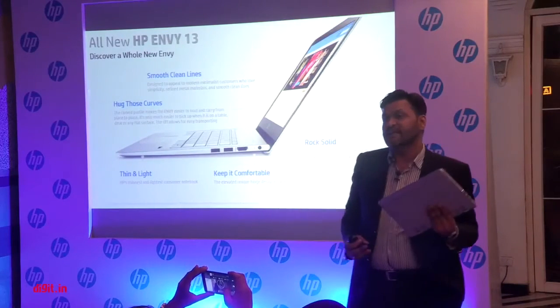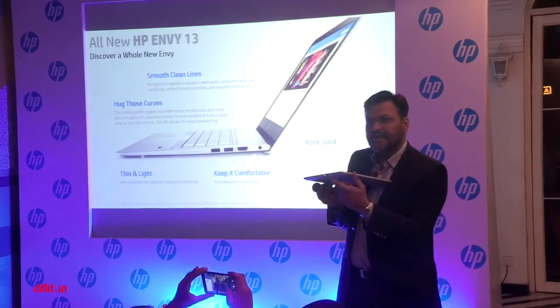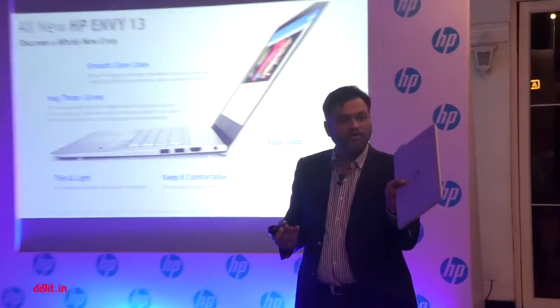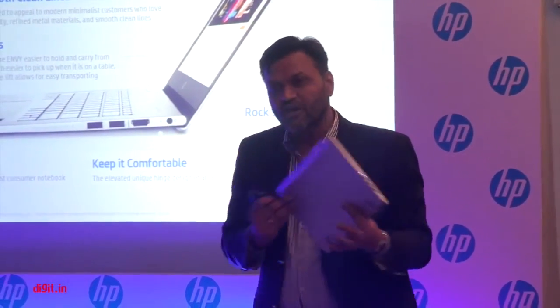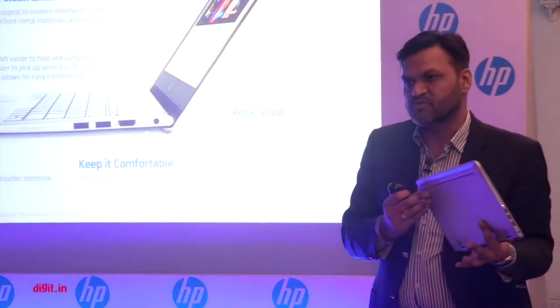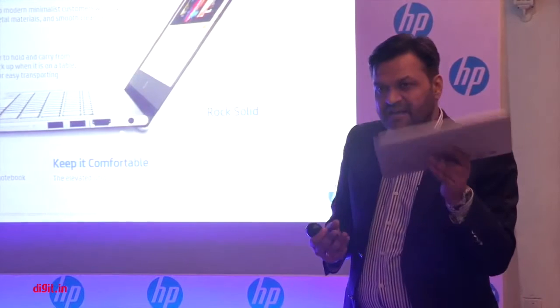the challenges when you design a thin and light notebook is ports. And if you see here, it has the right number of USB ports and is non-compromised. It has HDMI, USB to make sure that the experience is full and you're not deprived of the number of ports to use it, and from a productivity standpoint. So clearly this is a flagship machine for us.